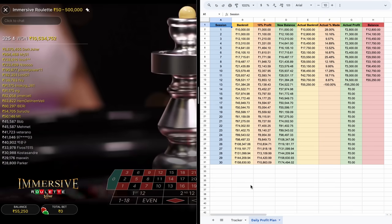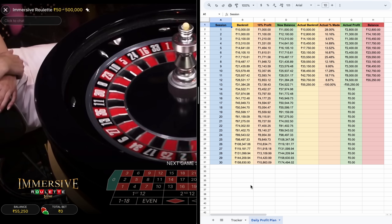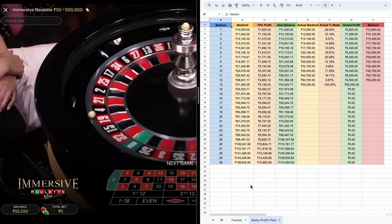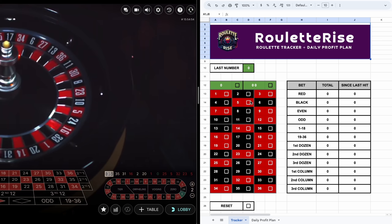Our opening balance today is 55,250 rupees, and our goal is to hit a 10% profit. Remember, bankroll management is crucial. For this session, my bet unit for a dozen will be 1% of our balance, which is 500 rupees. Let's get started.